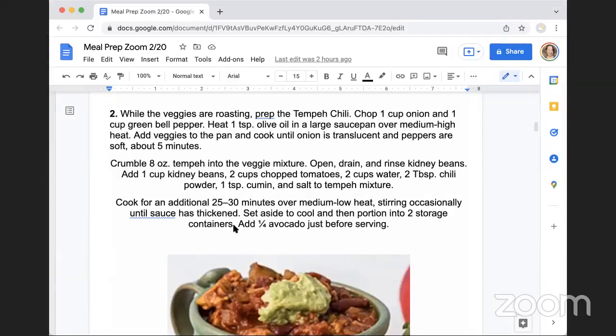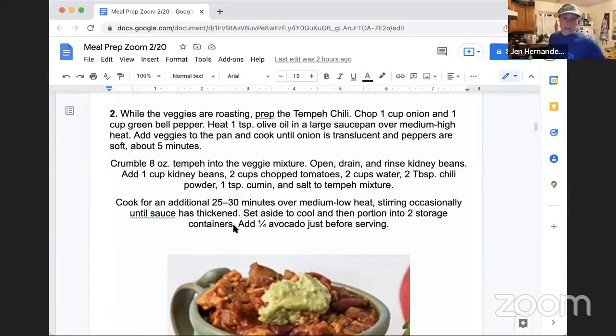Okay. Did you just throw the whole can of kidney beans in or did you just measure a cup and save the rest? So it says to drain the kidney beans and then measure out a cup. I personally really enjoy kidney beans, so I'm going to put the whole can in there. You can be a rule breaker if it's something that you know you like or you want to try. You're allowed to be a rule breaker.